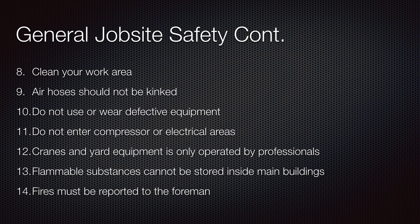Entry to electrical and compressor areas should be restricted to authorized personnel only performing specific assignments. Control panels should be closed and left alone. Only personnel designated by the foreman and other supervisors are permitted to operate controls. Cranes and yard equipment must be operated only by personnel authorized to do so by their supervisors. Never stand or walk under a moving or suspended load.